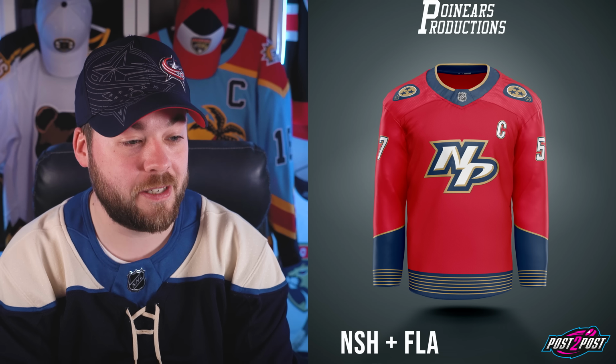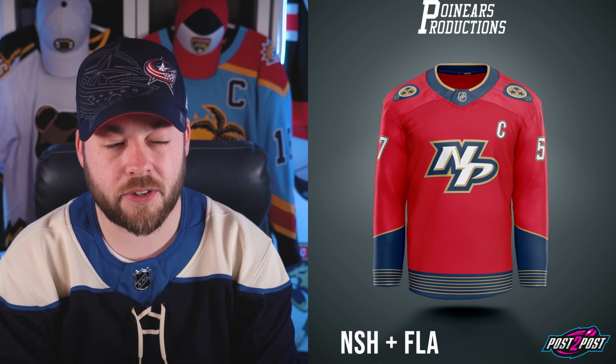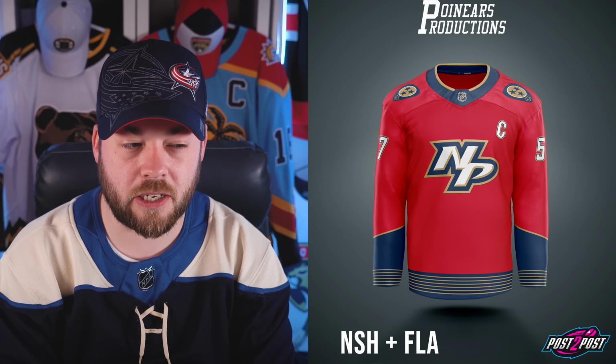Okay, Nashville plus Florida. The red is definitely strange for Nashville. I don't necessarily love the jersey design either. Maybe in different colors it would work, but the red is just so polarizing. This one is going to be a miss for me. Okay, next, what do we got?